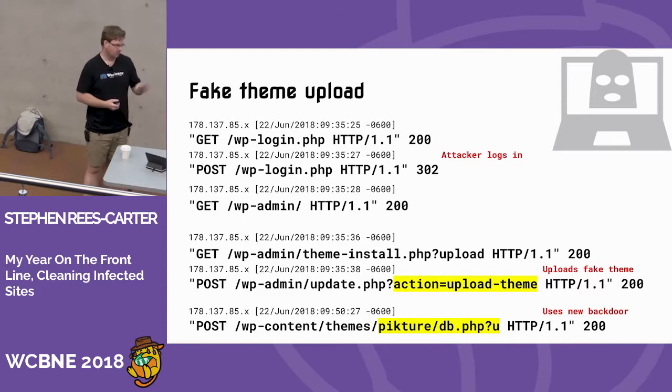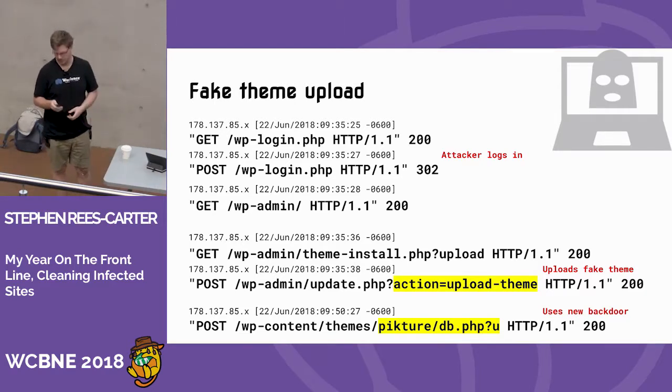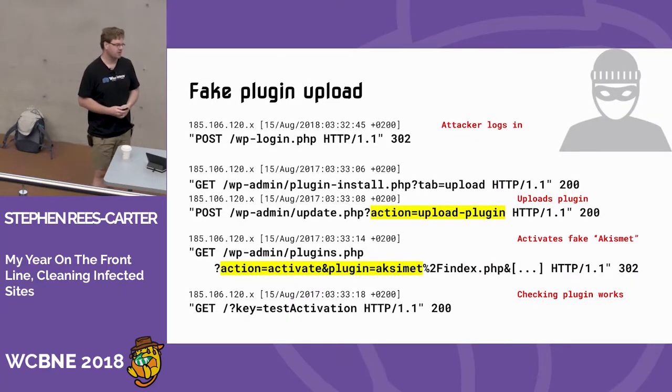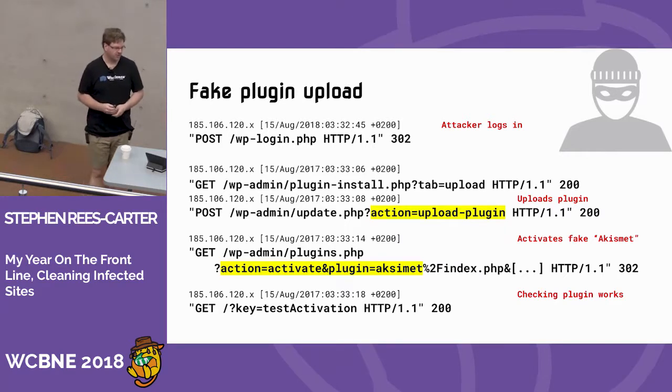But so the attacker's logged in to the admin section, and then they've gone into the theme uploader, uploaded their theme, and then there's their file. So now the attacker has a site which allows them to do whatever they want. Also happens quite a lot with plugins. So again, the attacker is logged in via the login form at the top, and they go to the plugin install, they upload their own plugin, and they activate the plugin so they can use it, and then at the bottom they're testing to see if the plugins work.